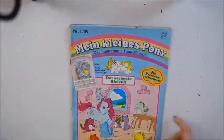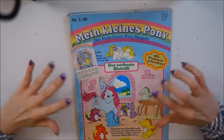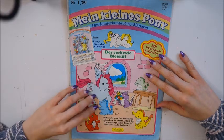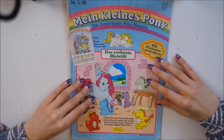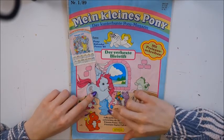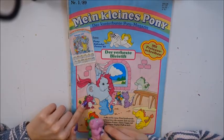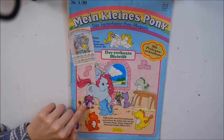With the first issue of 1989, the January issue number 1. On the cover you directly see that it's definitely featuring the princess ponies and all of the different colored dragons, so that's a definite indicator that the comics in there were originally made for the UK, where the princess ponies were each sold with one of those dragons that look like Spike. I think this one's supposed to be Spike, but the others were just sold in the UK and I think parts of Italy or so.